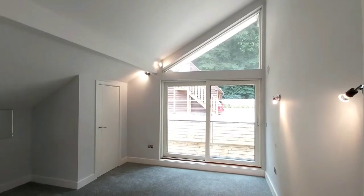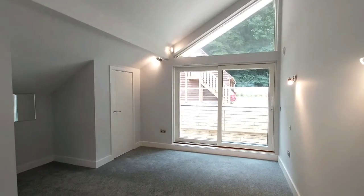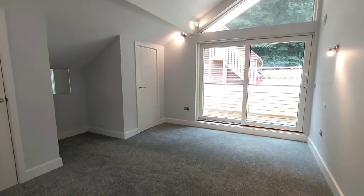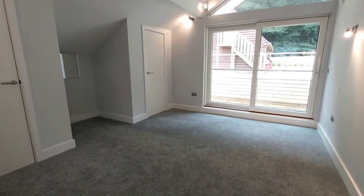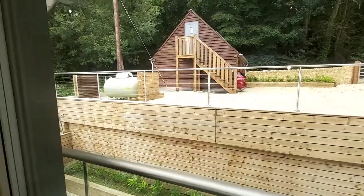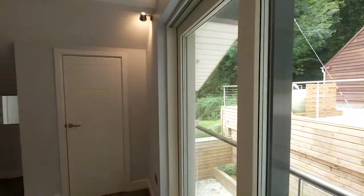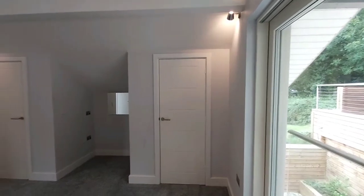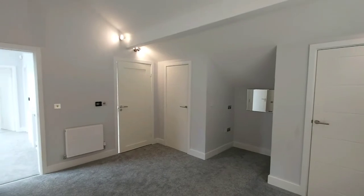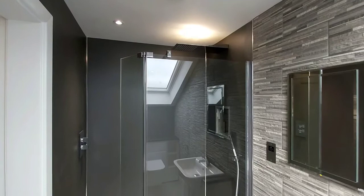And bedrooms two and three, which overlook the rear of the property and the parking area, are of similar size. Both have built-in wardrobes. However, this room has another ensuite. Again, we're still in bedroom number two. This is the ensuite to bedroom number two.